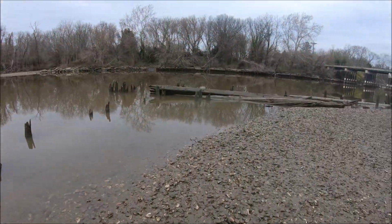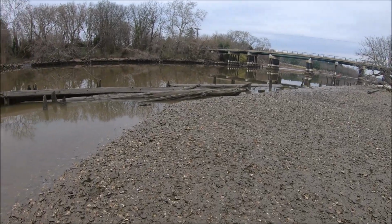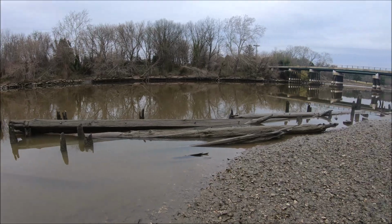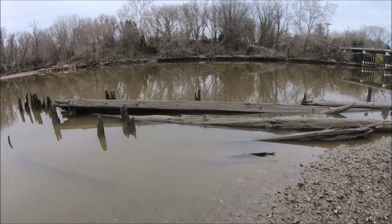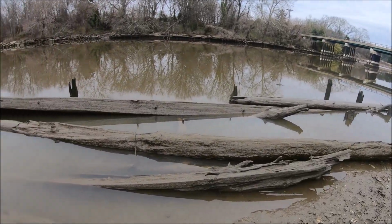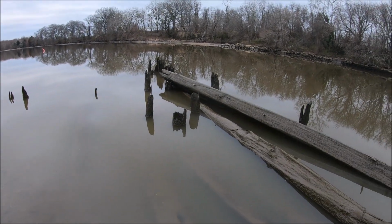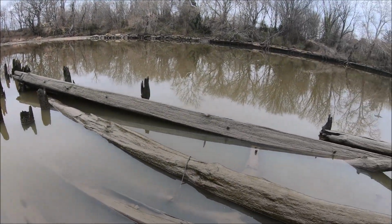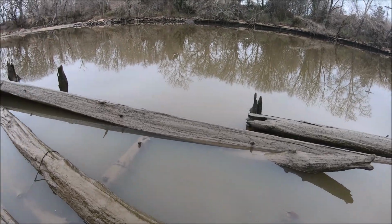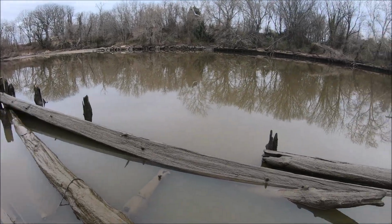Well, we made it over here to where I assumed the little dock was for the old ferry. And from what I understand, the ferry was just a barge and a rope. I'm not sure what this piece is right here, but it's got wood pegs in it.